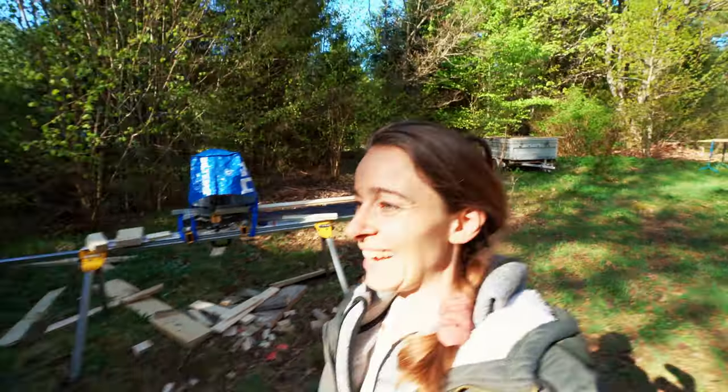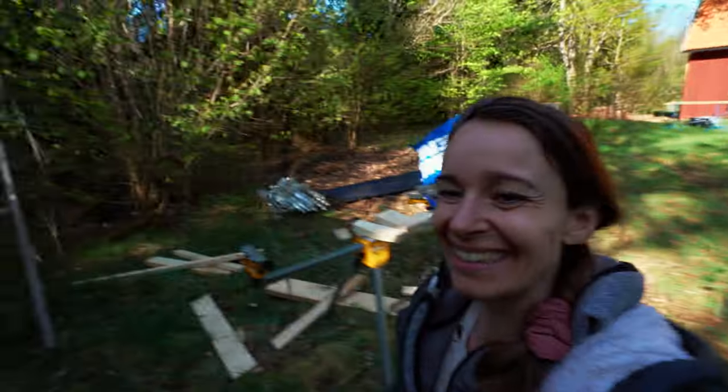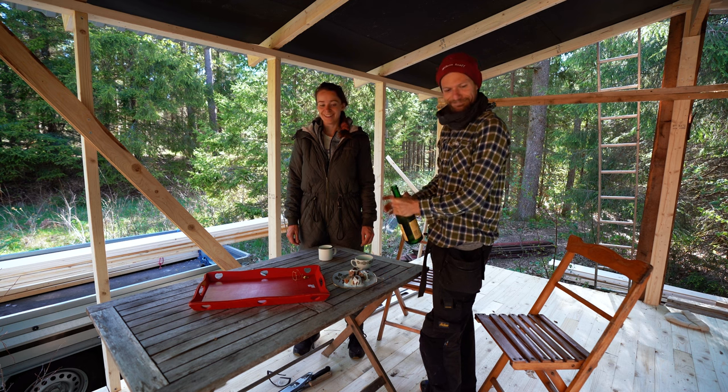The roof is up. I think it is time to celebrate. Woo!